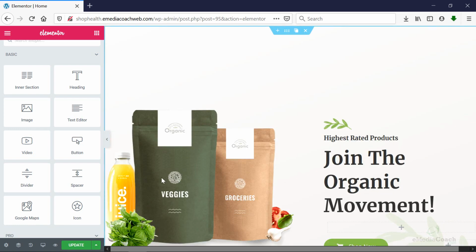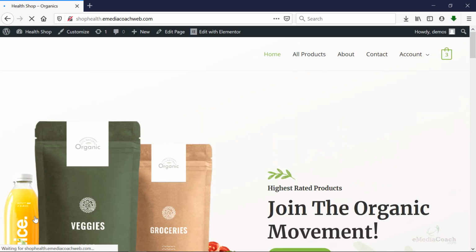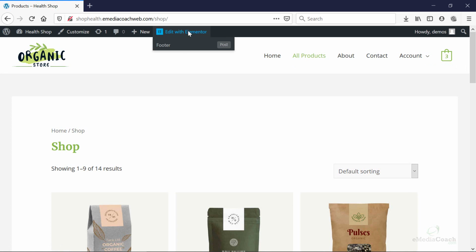Now, to edit a different page, just after hitting update, what I recommend is clicking over here, going to view page, navigating to the page that you want to edit, then going to edit with Elementor.